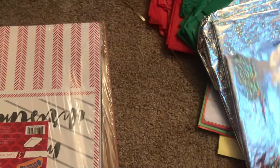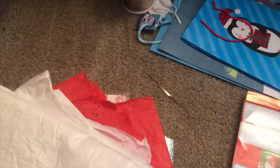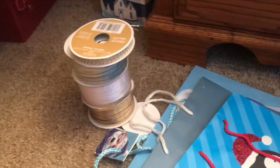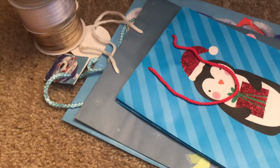And then tissue paper, I have some silver tissue paper, like this metallic-y silver. Some green tissue paper right here. I have some red tissue paper right here. And then some white tissue paper. And then I still have my leftover ribbons. And then whenever I was going through my bags and gift tags, I found that I had these 3 cute little Christmas animal bags. Here we go.